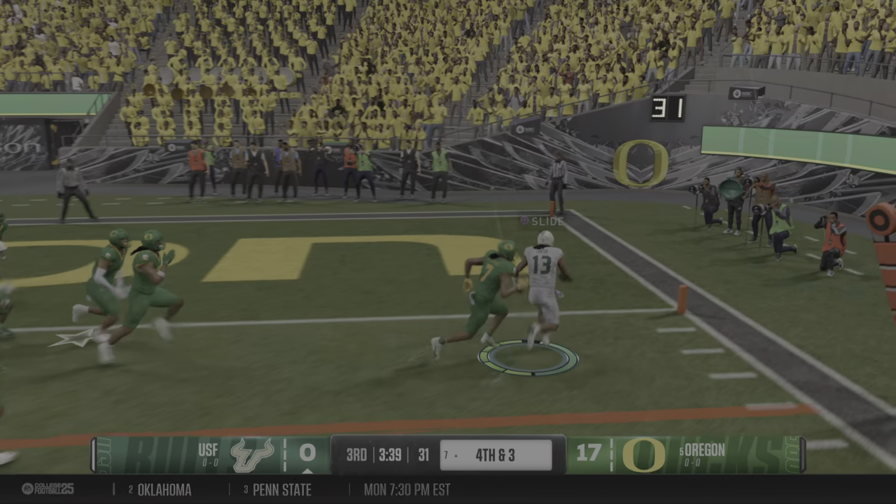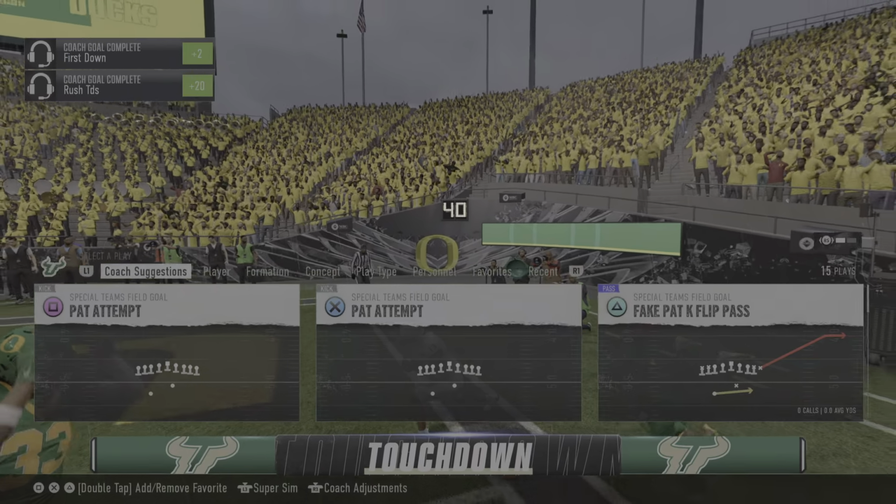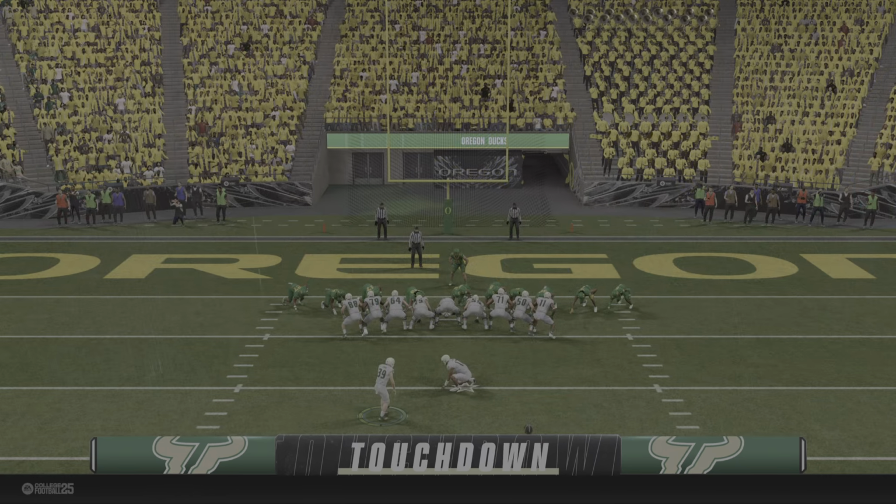He'll do it himself. And he's sprinting. He'll take it all the way. Touchdown, South Florida.